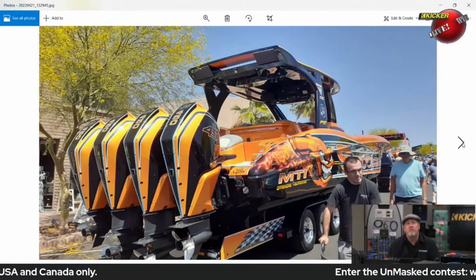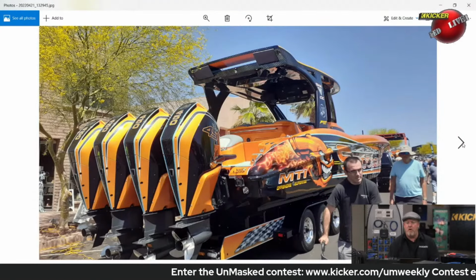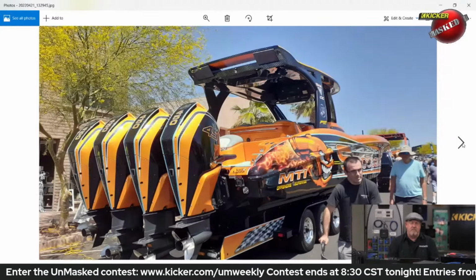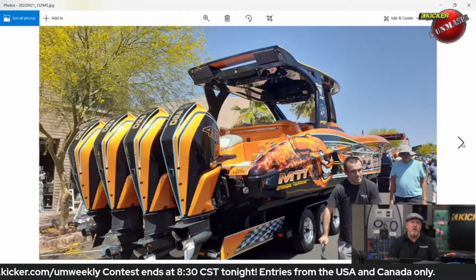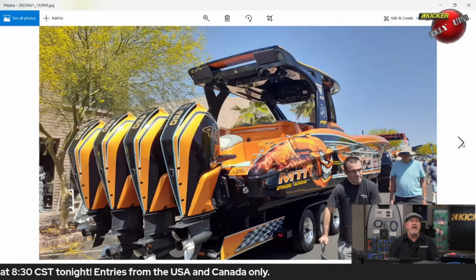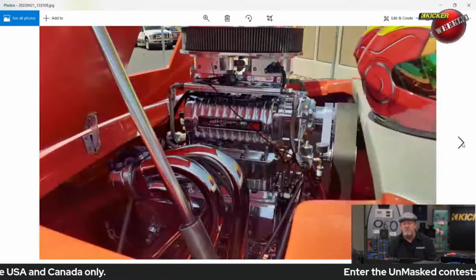Now, some of the other boats that were out on this event, walking up and down the street on Thursday before the whole event happened. If you're looking at this picture, and you're not reading incorrectly, each one of those outboard motors is 450 horsepower. So you're looking at 1,800 horsepower of just pure raw power on these boats.